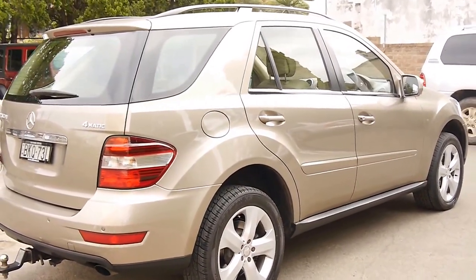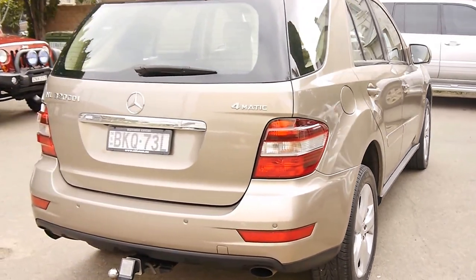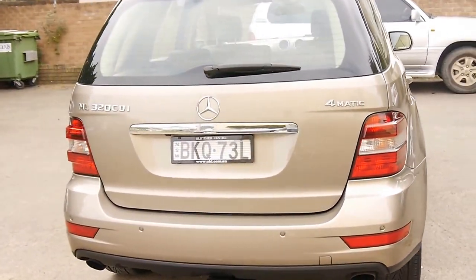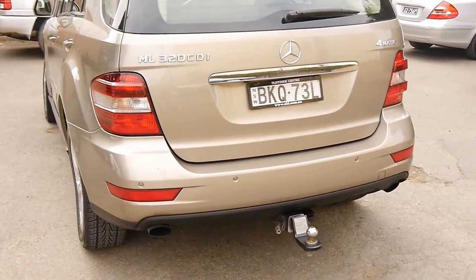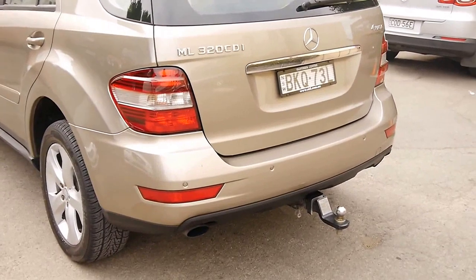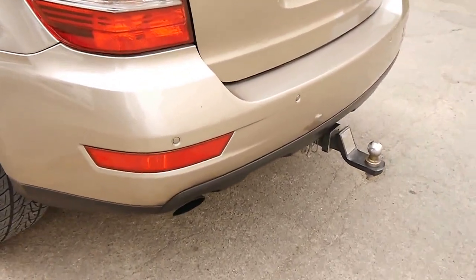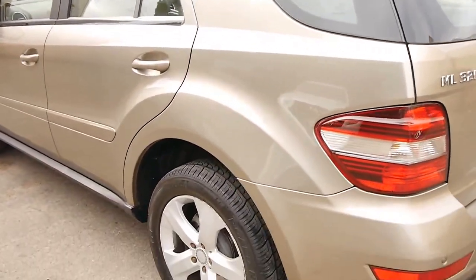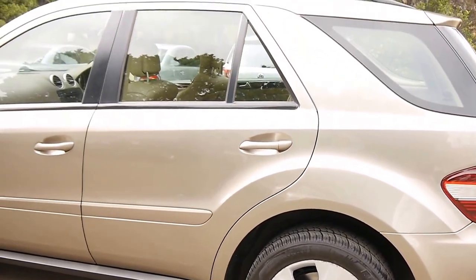Have a look at this very nice ML320 CDI 4MATIC W164. It's got all the trimmings. It's been an eastern suburbs car all its life. It's got a factory fitted Mercedes-Benz tow bar, Parktronic sensors, reverse camera up in there. Four very new Nexen Roadian tyres.